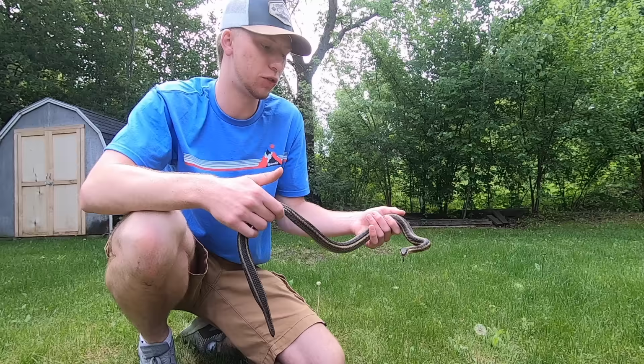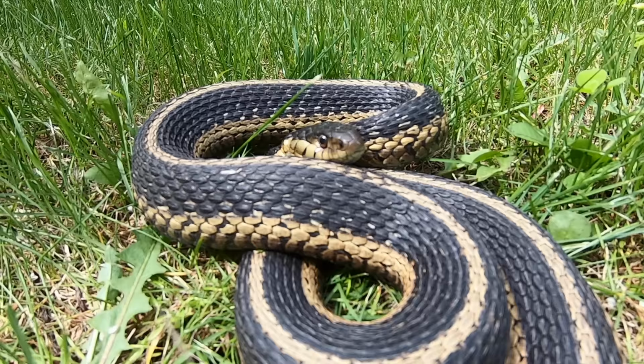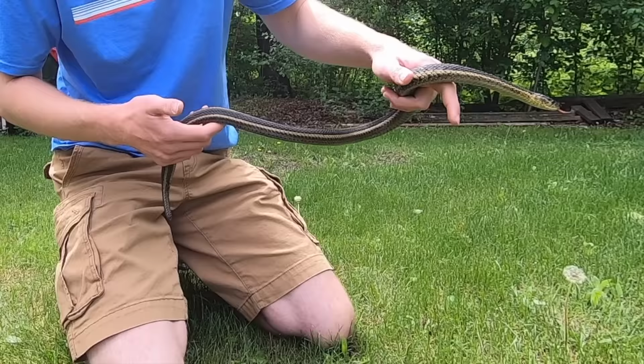A lot of times they just kind of latch on for a second, then let go, like they're saying, hey, let me go. I'm ready to be free. But yeah, like I said, they're completely harmless. Please, if you see them in the wild, if you pick them up, they might try and bite you. They'll feel threatened. Just show them proper respect, and they should do the same for you.